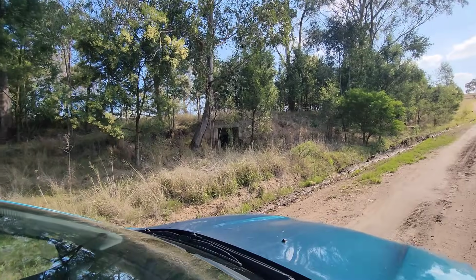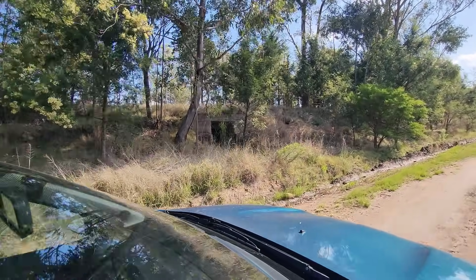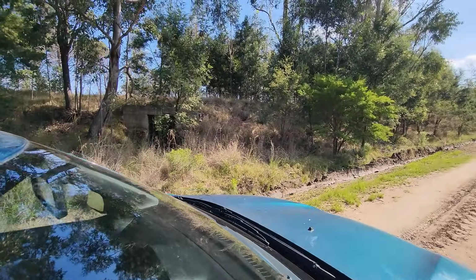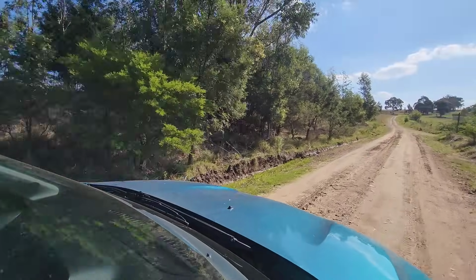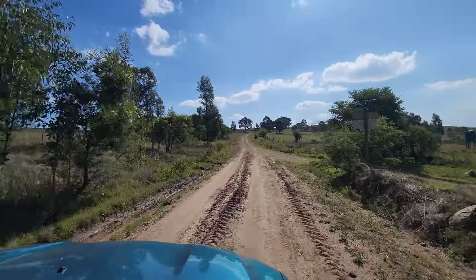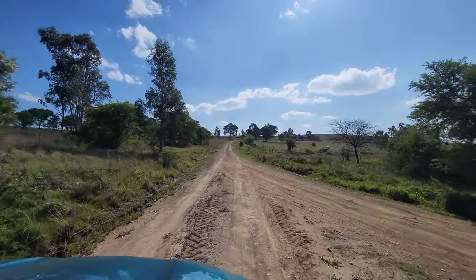That's interesting. It looks like an old stormwater channel with an old road going over there. Can you see right through? Yeah, you can see right through there. It must be an old road that goes over the top there. Cool. Or was there a rail line going through here? And it's gone now. I'll have to go and ask.